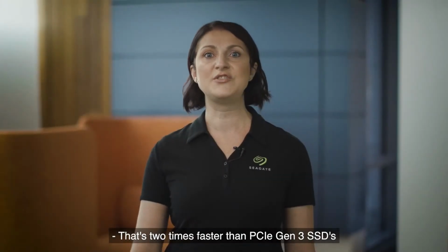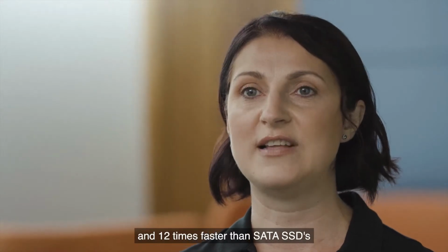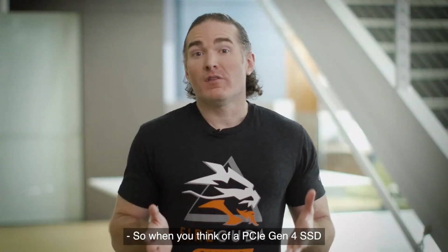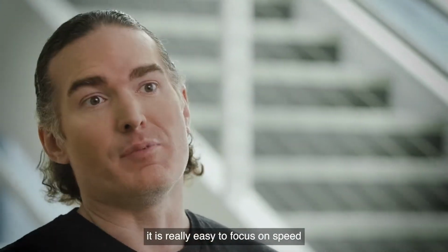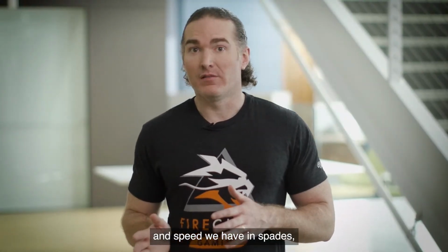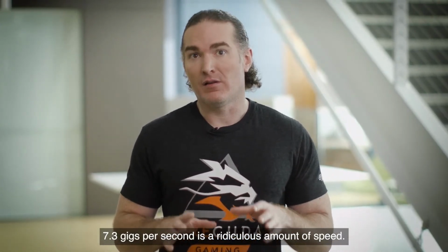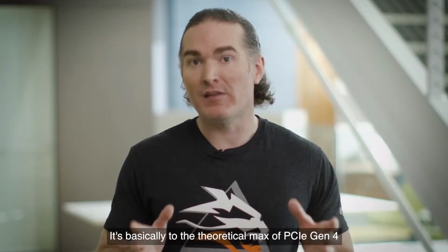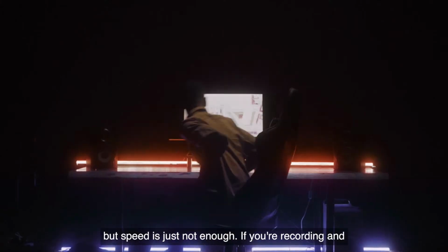That's 2 times faster than PCIe Gen 3 SSDs and 12 times faster than SATA SSDs. So when you think of a PCIe Gen 4 SSD, it's really easy to focus on speed. And speed we have in spades. 7.3 gigs per second is a ridiculous amount of speed. It's basically to the theoretical max of PCIe Gen 4. But speed's just not enough.